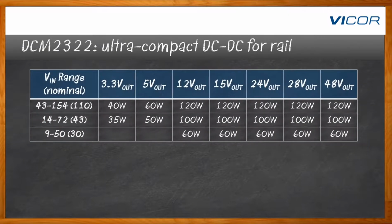As you can see, the three EN50155 input voltage ranges are listed here: 9 to 50 volts or 30 volts input nominal, 14 to 72 volts in or 43 volts nominal, and 43 to 154 volts in or 110 volts nominal. We have the same output voltage range as the DCM3623 at 3.3 volts to 48 volts. And we have a power output range of between 35 watts for the lower output voltage range, all the way up to 120 watts at the higher output voltage.